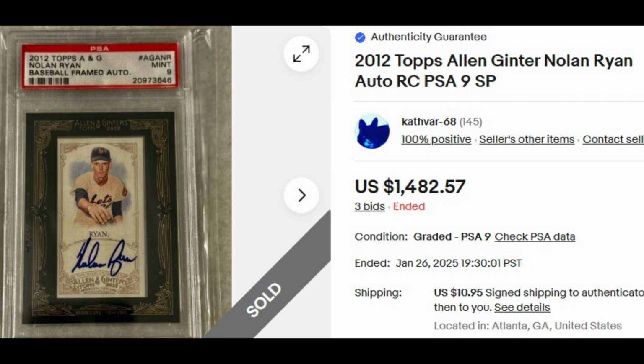2012 Topps Allen & Ginter was released on July 11th, 2012, and is noted because it is the first set in which you could get a Bryce Harper rookie card. Hobby packs were distributed in boxes of 24 packs with 8 cards in a pack. If the pack had a card like this in it, then there would only be 7 cards in the pack.